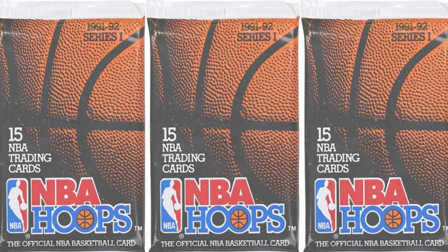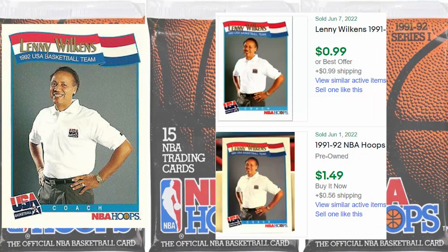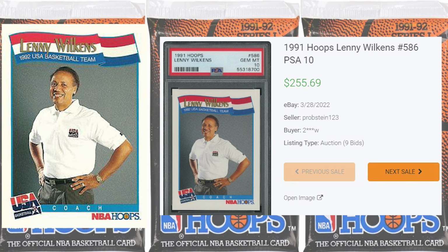Up next at number 2 is this Lenny Wilkens, card number 579. You can pick up an ungraded copy of this card for less than $2 on eBay. I had to go all the way back to April of 2018 to find the last PSA 9 comp that sold for only $9. The average sale price of a PSA 10 is currently $190.91, and the record sale of this card happened back in March of this year, selling for $255.69. Graded 44 times, this card is a pop of 23 in a PSA 10 and 16 in a PSA 9. With the smaller population report and PSA 10s not hitting the open market very often, I would have to guess a couple of set builders looking for this card may have driven up the price.